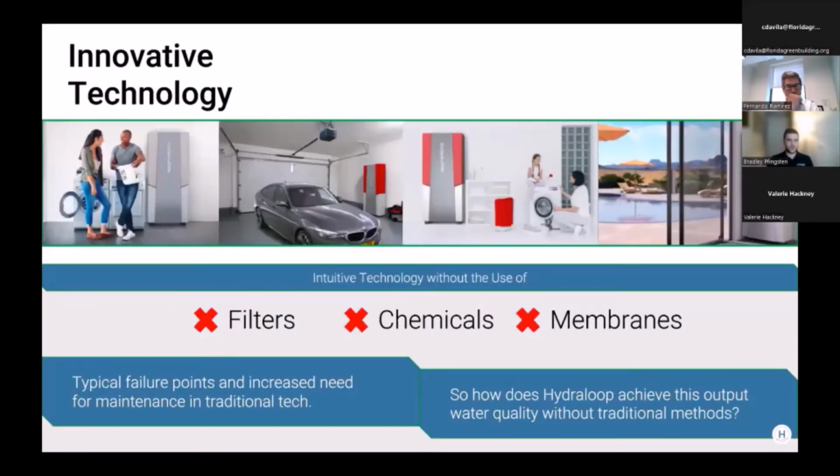So the beauty of this technology, as Fernando was saying, is low upkeep costs, because it doesn't have any filters, chemicals, or membranes that we need to replace so often. Me being from the filtration industry, I'm all too familiar with that, where people have to replace their filters or do some type of maintenance every few months, every few weeks even. So this system actually uses very innovative technology. The focus was to have as little maintenance as possible, and we don't run into those typical failure points that we'll run into with older systems like BRAC systems, the older gray water systems. But how does our technology do that?